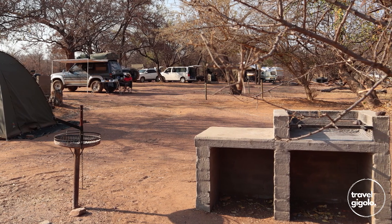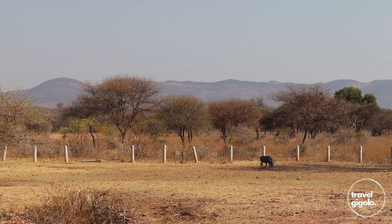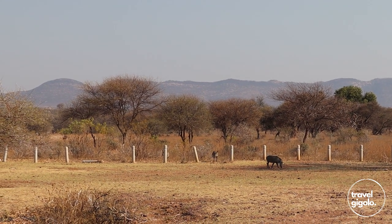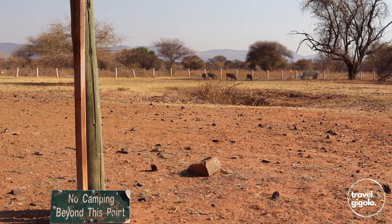So here's an important quick tip if you want to get the best campsites. The entire camping area looks out in a southerly direction onto a watering hole. So if you want to get the best campsite for a bit of wildlife viewing, then try and choose a campsite that's on the southern side of the camping area.